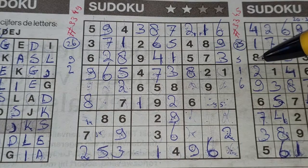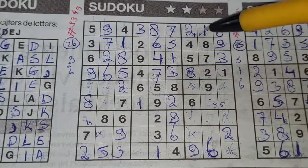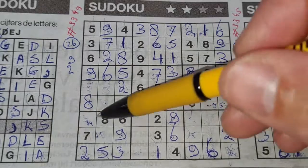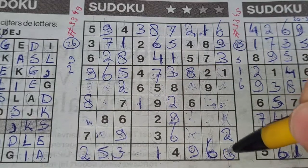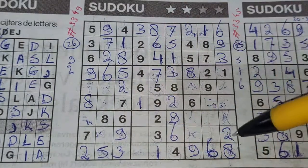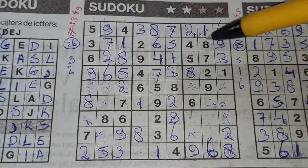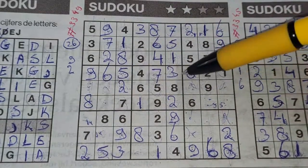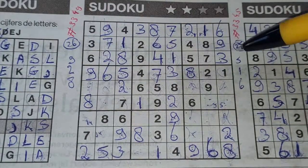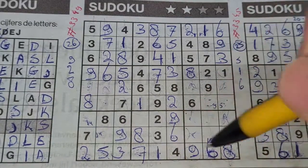Then the 8 in this column, the 8 in the column next. So in the last column, the only 2 places for the 8 should be here or there. We see there an 8, no 8 there. 8 should be there. 8 in this row, 8 in that row. So in the row between, the only place for the 8 should be there. And all the 8's are used. I can see digit number 3, number 8. 1 box left in the last row for the number 7. I remember the 7 and 8.